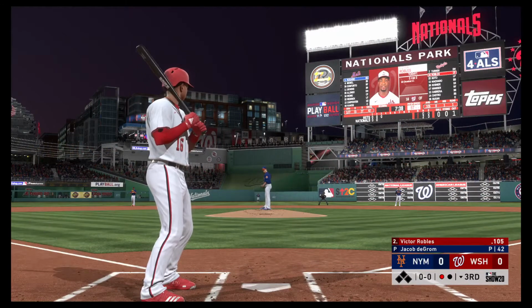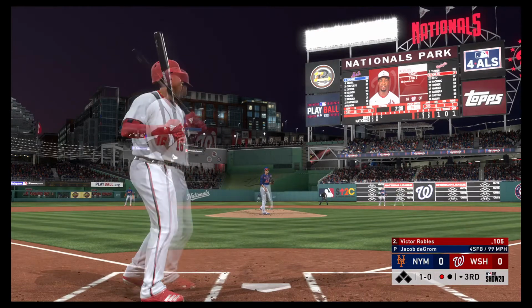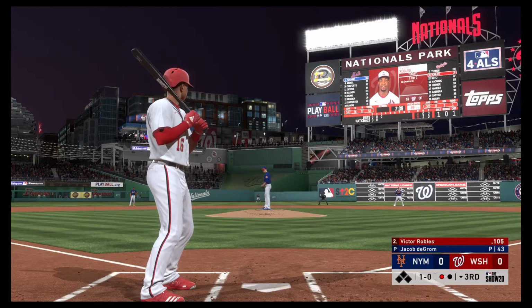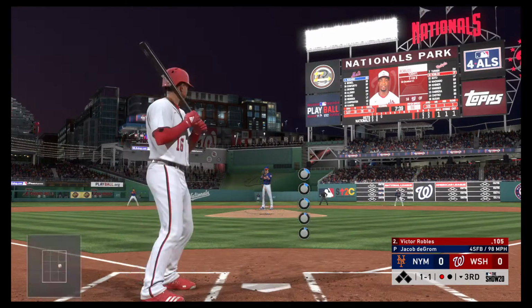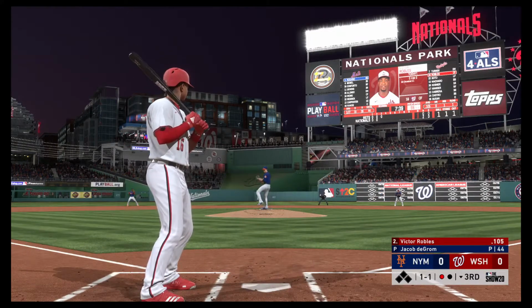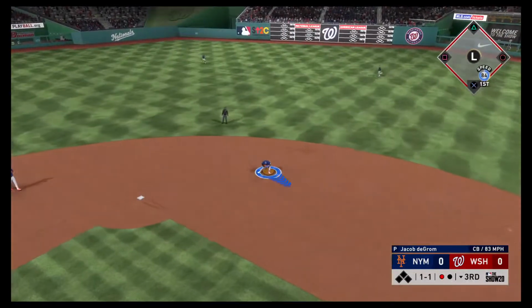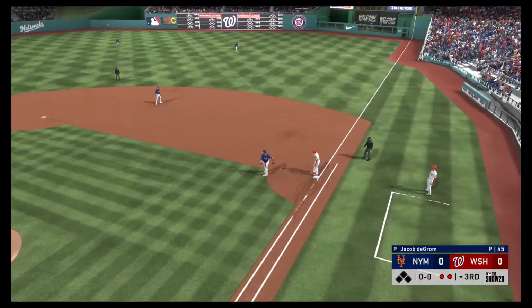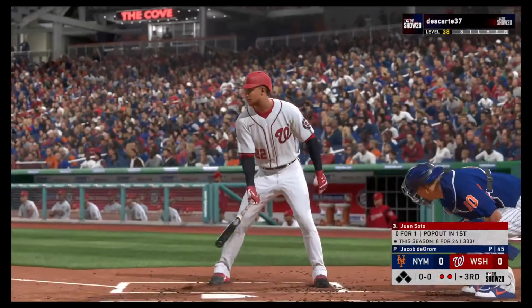He successfully laid down a sac bunt in his last plate appearance. And not easy to do in today's game. High velocity, exploding breaking stuff. He executed that sac bunt perfectly. Count's even at 1-1 to Victor Robles. Bottom of inning number 3, 0-0 our score. Curveball grounded towards second. And there are 2 away now. So bases are empty here with 2 gone.